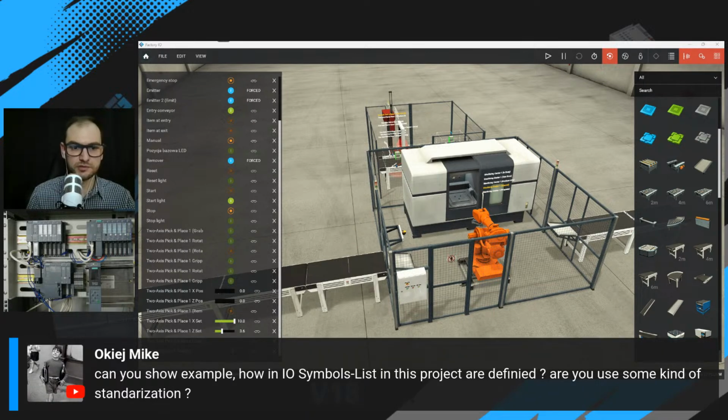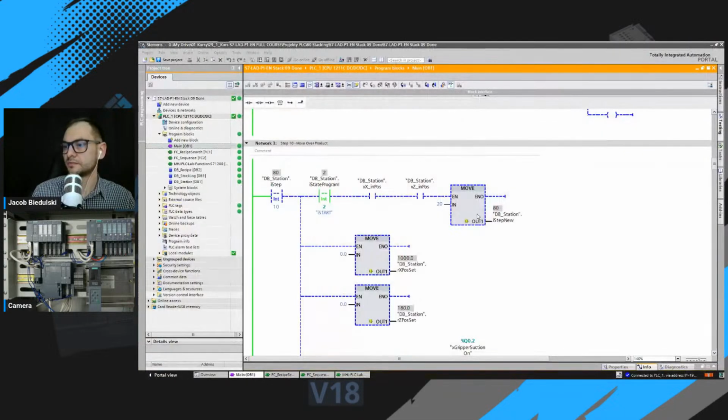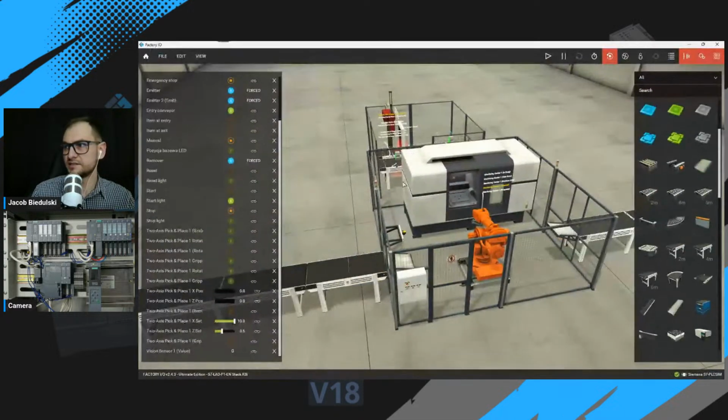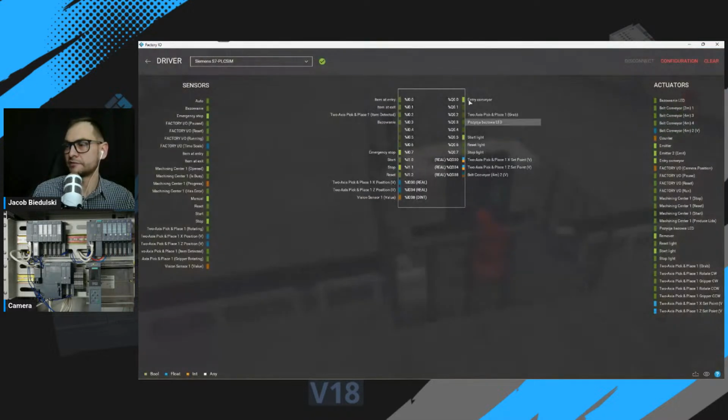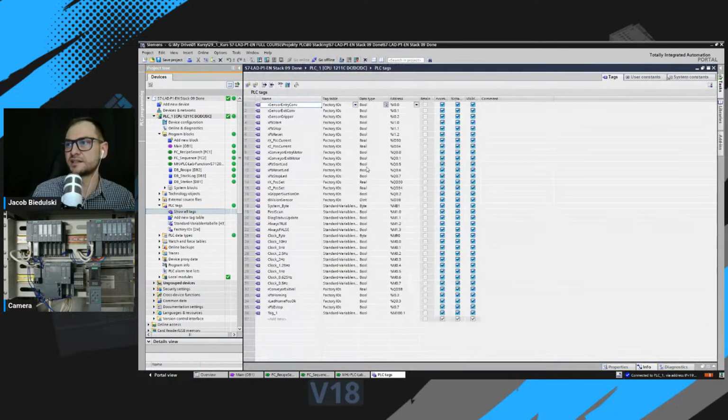Okay, Mike asks, can you show an example of how the I/O symbol list in this project is defined? Do you use some kind of standardization? So, as I said, we start with the driver of the Factory I/O. There are some names for the signals, and we have to proceed with the I/O signal mapping right here. Those variables are defined in our PLC tag table. Here are the basic signals for our scene.